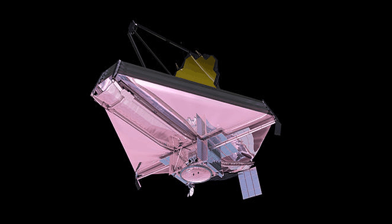Assembly of the hexagonal segments of the primary mirror, which was done via robotic arm, began in November 2015 and was completed on February 3, 2016. The secondary mirror was installed on March 3, 2016. Final construction of the Webb telescope was completed in November 2016, after which extensive testing procedures began.